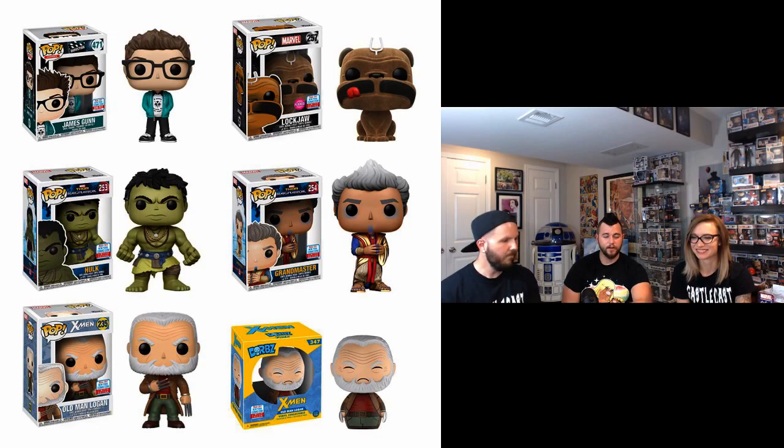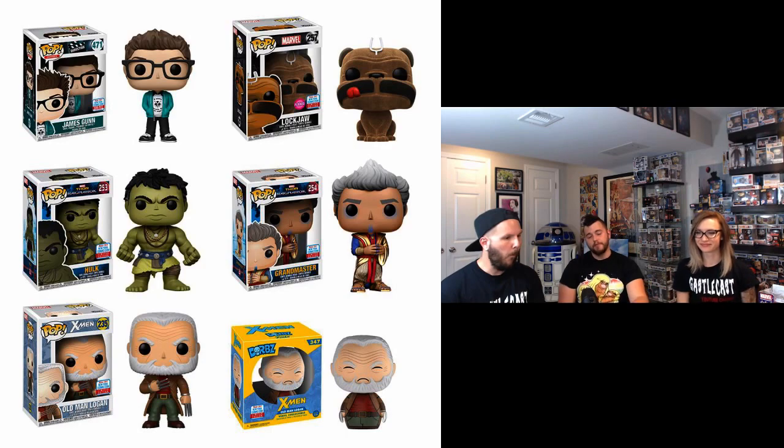See, it's kind of funny. I think with Lockjaw, obviously you want the Jeff Goldblum one, because it'll go with the Collector. You know. But I think Lockjaw isn't bad, save for the fact that Inhumans is kind of a sore spot right now for a lot of Marvel fans. Because it was recently canceled. He actually came down and told me the news. I had a feeling it was coming, but of course, there it is.